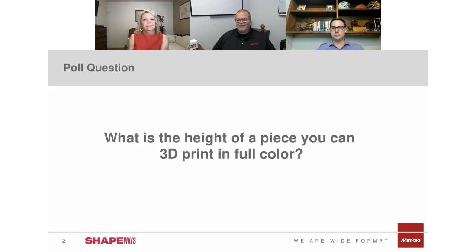So I'm going to say this is a bit of a trick question because it doesn't say what is the maximum height. I may have done that on purpose. But yeah, in this particular machine, we can do 20 by 20 by 12 inches. So we can go up to 12 inches tall, which is crazy big. But we can also go down, as someone mentioned there. Thank you for that. Also small. We can go under 2 inches, right, these little guys. So really any size you need.